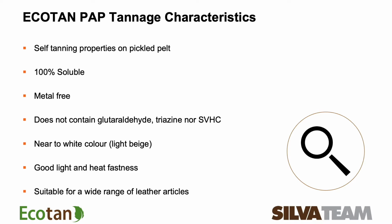The Ecotan PAP, which is the base of most of our recipes, is a product with very good self-tanning properties. You can actually make a leather only with Ecotan PAP. It's a product that is 100% soluble, it's free of metal, and it doesn't contain any glutaraldehyde, triazine, oxazolidine, phosphonium, or any substance of high concern. And it gives a very light color if you tan with the product alone, with good light and heat fastness, and that allows us to make quite a wide range of leather articles.